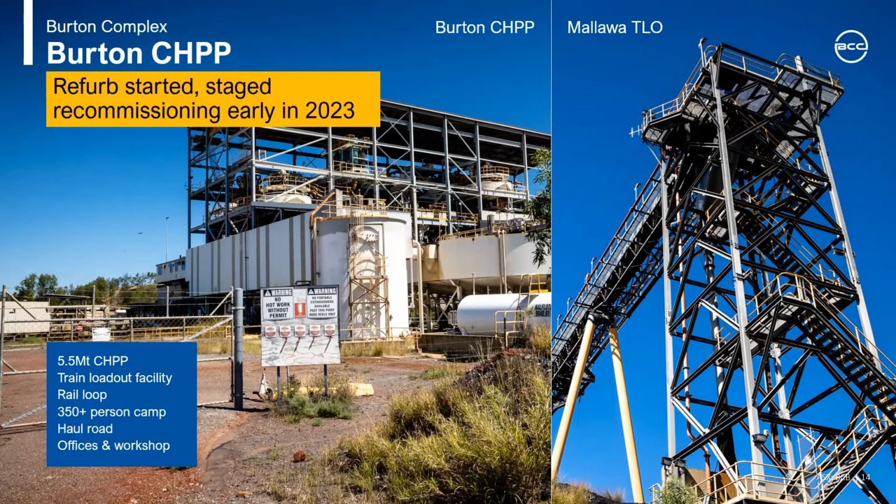Timing of this, the Burton wash plant, we're looking to get going very early next year. We've got wash capacity through Carbra Downs, Fitzroy up until the end of the year, and then we're looking to sub into this wash plant thereafter. Malawa train load out, we're aiming to get trains going on that later this month.